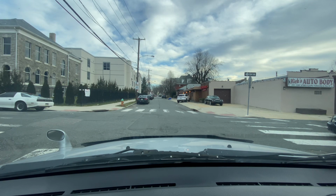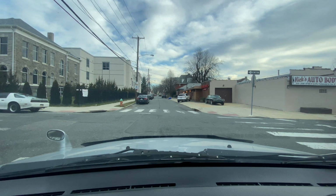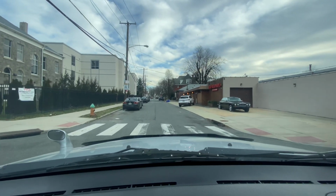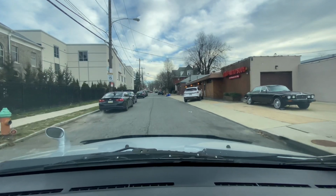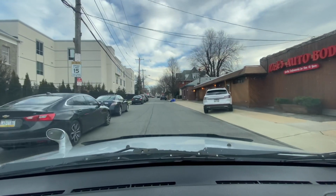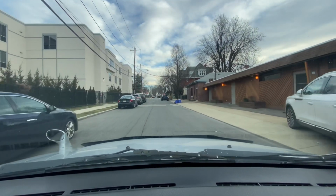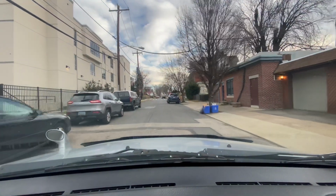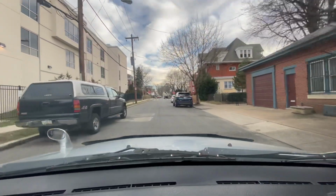On my right-hand side, we got Nick's Auto Body, quality craftsmanship for over 35 years. That's a beautiful classic car right there. I'm not too much into the foreigns, but it definitely does look nice, well kept. And that building, that little body shop, look at the woodwork that's on the building. And you got like wood paneling. That's pretty nice for an auto body shop. I've never seen something like that on an auto body shop.